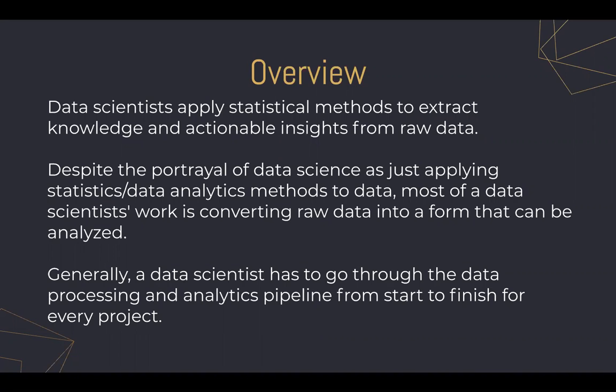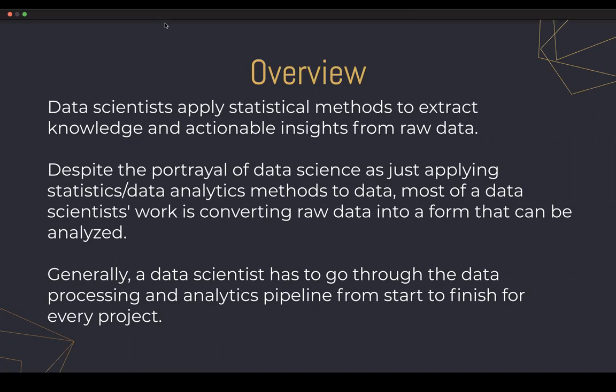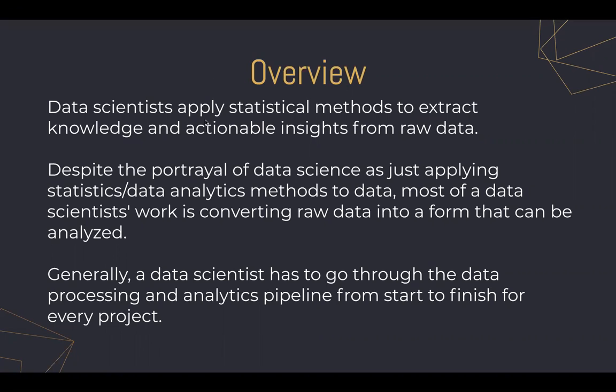So despite the portrayal of data science as just applying statistics and data analytics methods to data, most of their work is actually just converting raw data into a form that can be analyzed. Generally, they go through the data processing and analytics pipeline from start to finish for every project. Next slide.